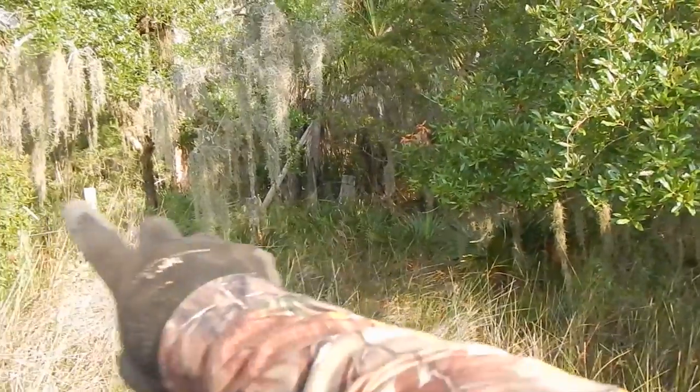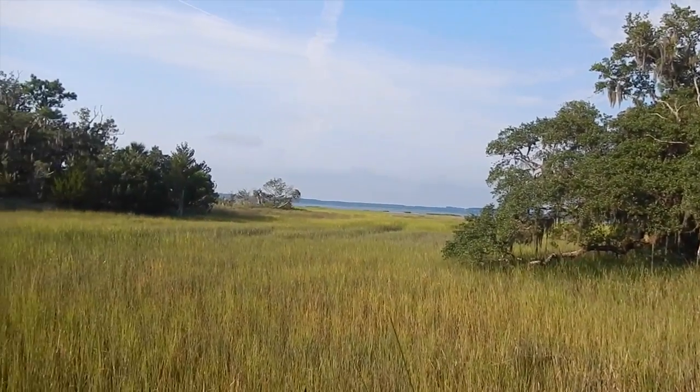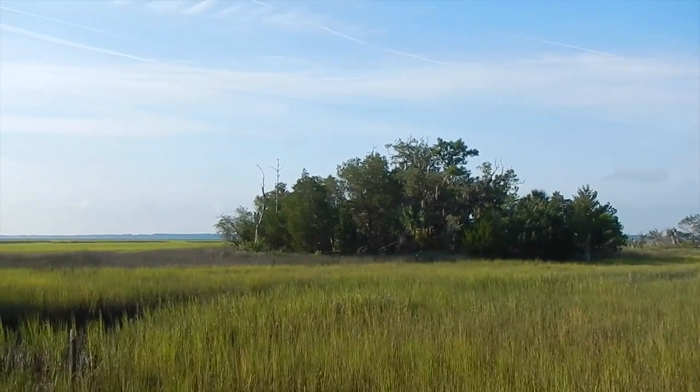Well, guys, I didn't find a whole lot in here. This slab would have been hit hard before, but it's a pretty view. Little tidal island.